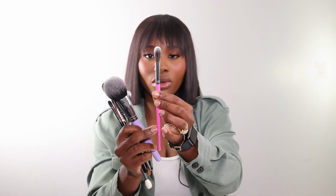3 eyeshadow brushes, 1 brow brush, a foundation brush if you are a brush girl for foundations and whatever, an angled brush if you are a blush girl, so that it can give you that precision on your cheekbone, a powder brush, yes, for powders and bronzers, and a small, what should I call it? Should I call this a multi-purpose brush, or a powder brush as well, or a highlighter brush?